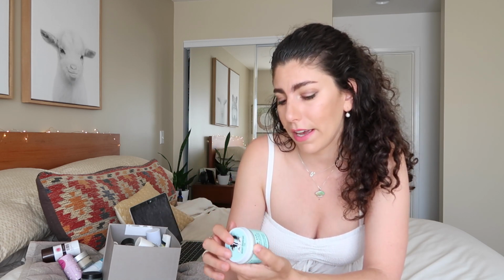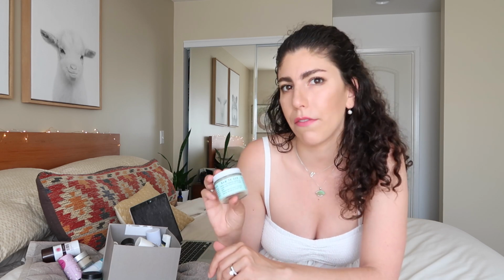I love the founders. The price point is middle range. I think it's around $15. And I just like that it's minimal ingredients, and I will definitely keep this and use it on days when I know I'm not working out or it's not a super hot day and I don't need to worry about having to reapply or anything like that. But it's probably not something that I would use as an everyday deodorant.